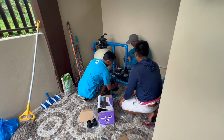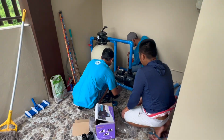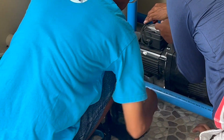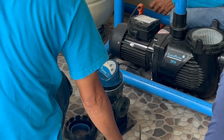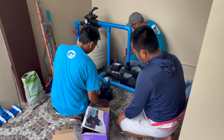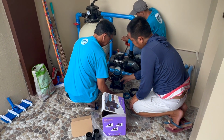The guys from Tropical Pools down in Dumaguete have showed up, and they are installing the chlorinator in line for the saltwater system. This is going to be a big upgrade so we can add salt, and this pool should be completely done at that point.